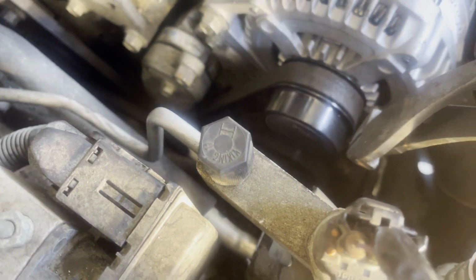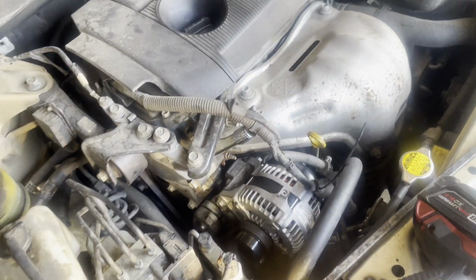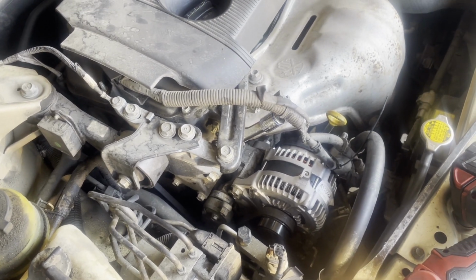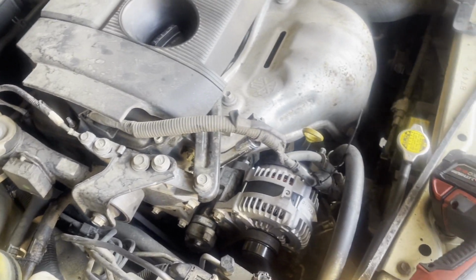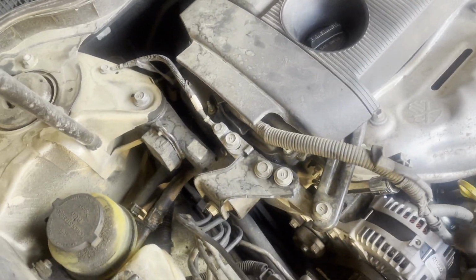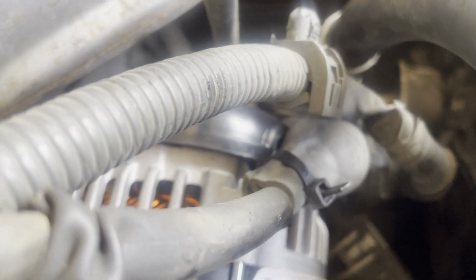The belt is on there. This is the routing diagram. It goes around the alternator, that way, around the water pump, back down to the air compressor, and so on. Just Google your year and model, say 2009 Honda Accord, belt routing diagram. Google that, or say it to your Google, and it'll pull up some diagrams for you. I just put that boot back on there that ripped right off, and I put a little wire tie on it. And that's it.